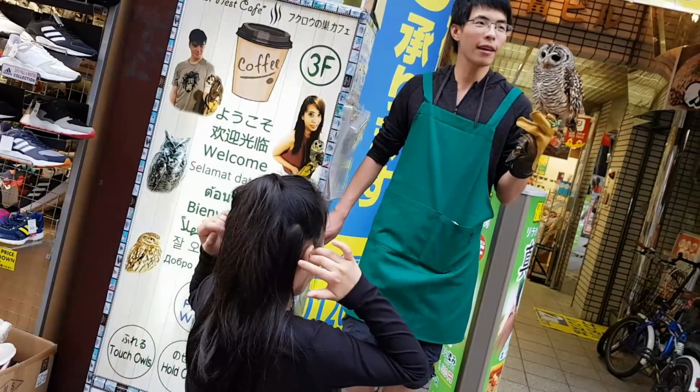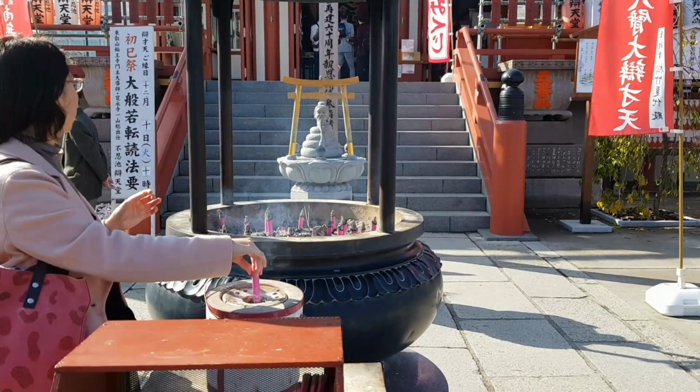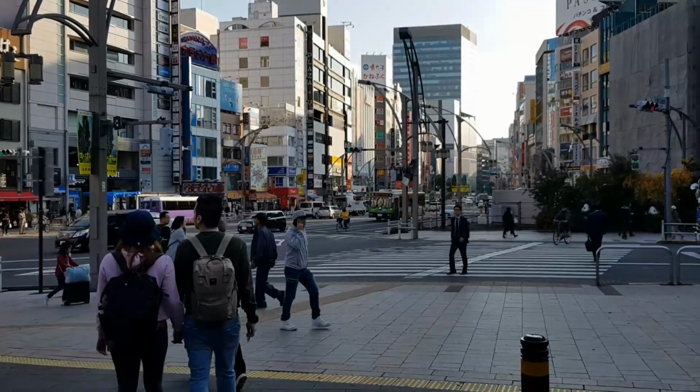So in this video, I'll take you to Ueno, where we stumbled upon this insane shopping street. It was right under our noses. We went to Ueno Park, right? And we got tired of the park. We spent hours there. And we went around the area, and we stumbled upon this seemingly discreet, secret street.